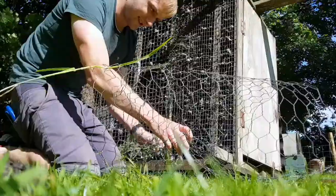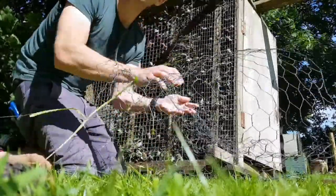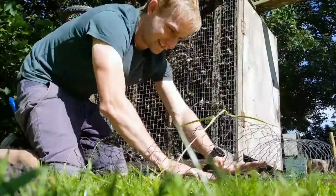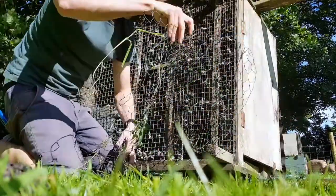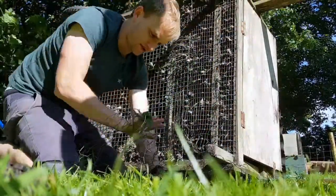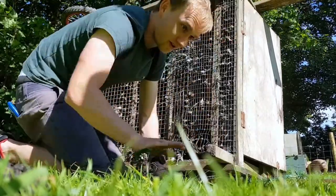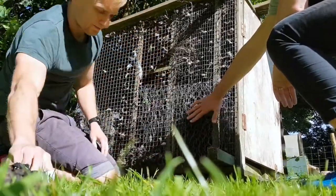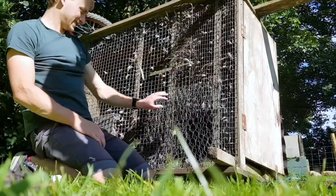Right, better get hammering this in. Now that I'm recording, I've lost my helper, who is stood five yards behind the camera. Right, so we're using a bit of rabbit wire. We've got to try and mesh it over like this and patch up that hole.